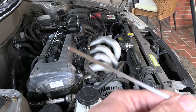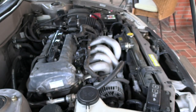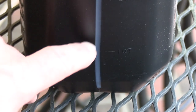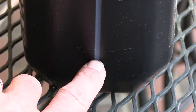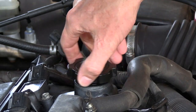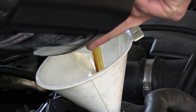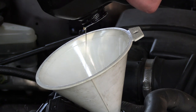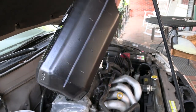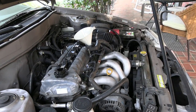Well, regardless, let's add some oil until we get it up to the top dot there and see how much it used in 300 miles. So in this container, we have a little less than a quart. There's the quart mark, and we're right there. This oil jug is about 70 degrees, so it pretty much got all the oil out of it. So we'll just let that drain down in there for a couple of minutes and pull the dipstick again.